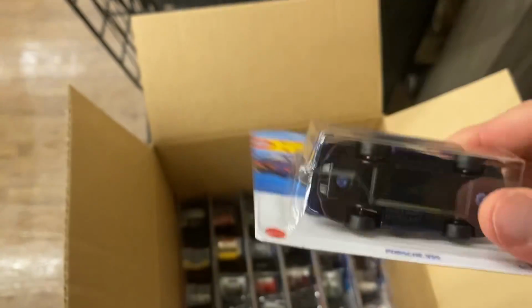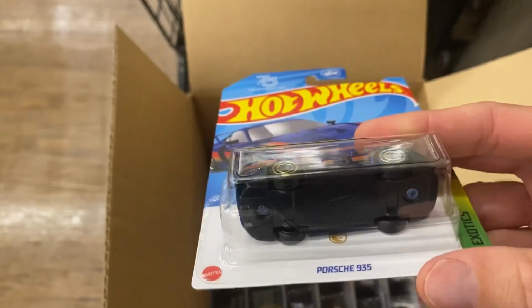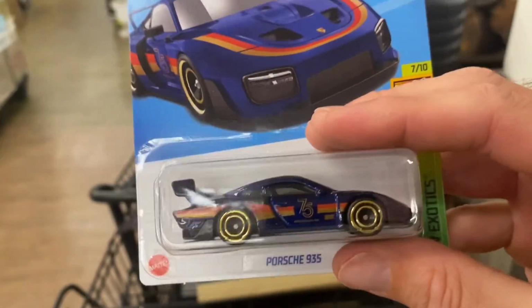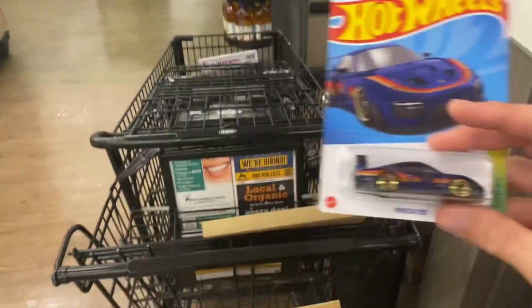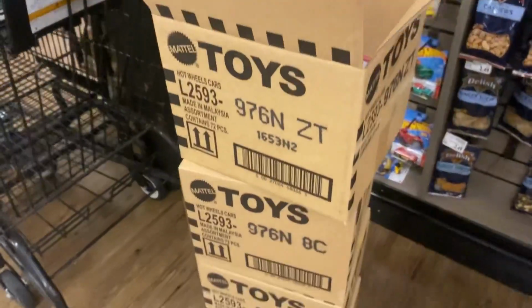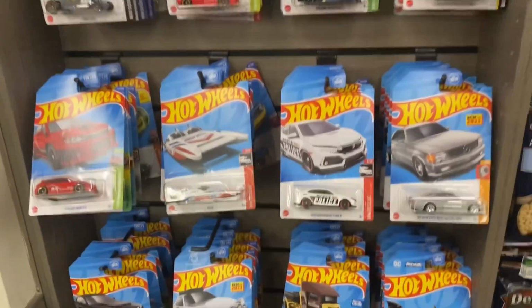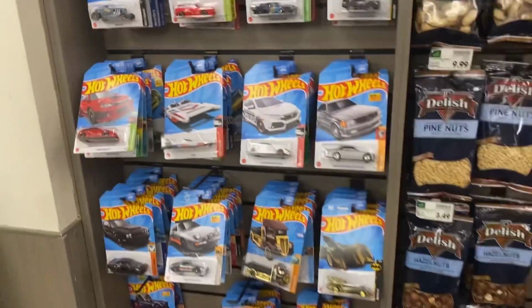And yes, yes, yes, baby, yes. Hell yeah. Score number 1 from the first case. Hell yeah. All right, I'm gonna keep going. Keep pegging them for them. First one is a Super.